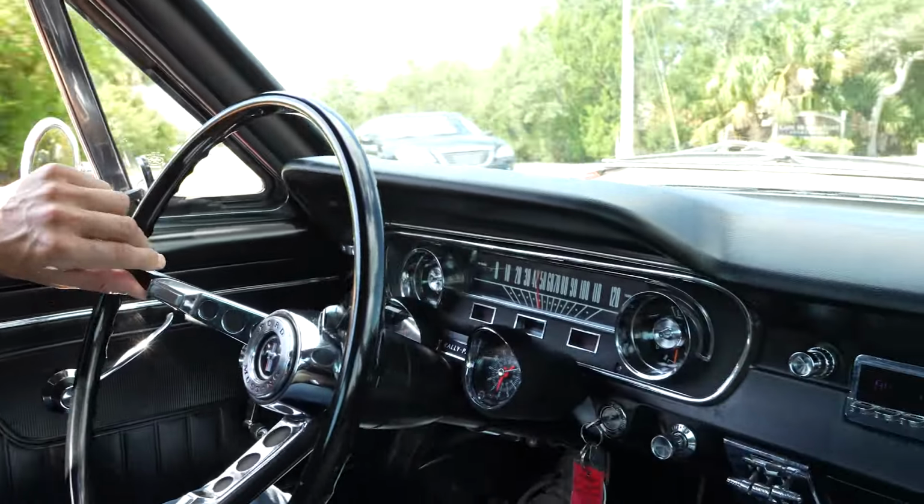This is a fantastic automobile right here. It's doing everything it should, just like it should be. Wow. I like it when we buy them good. This one's a winner.